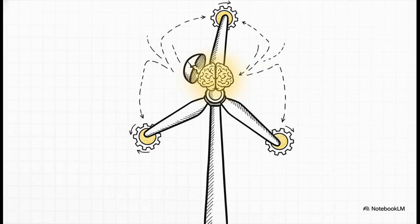Now, here's where it gets really fascinating. Efficiency isn't just about physical hardware. It actually includes software innovations that maximize output. Systems like SCADA, which stands for Supervisory Control and Data Acquisition, essentially act as the brain of the turbine. By intelligently pitching the blades and controlling the rotor speeds based on real-time wind data, this software can dramatically increase the turbine's capacity factor. So this allows manufacturers to generate more electricity from the exact same physical structure. It radically improves the materials efficiency equation without adding a single ounce of steel.